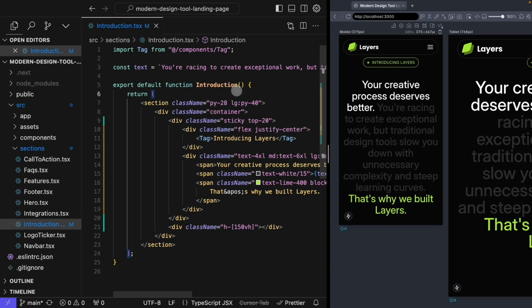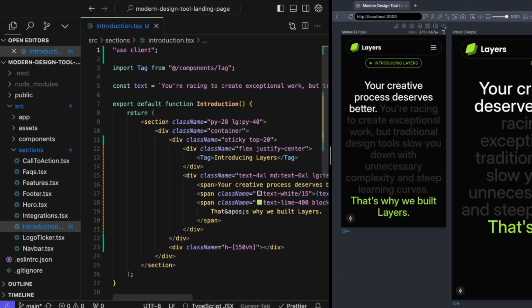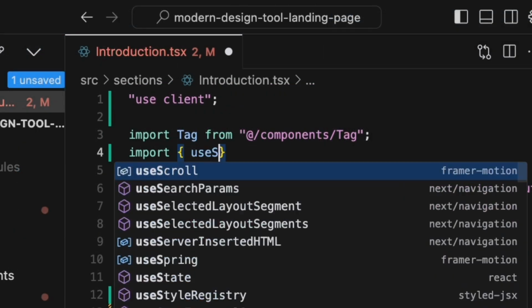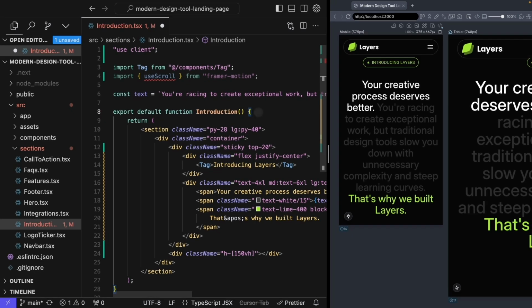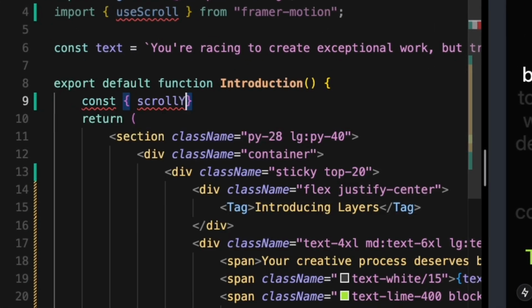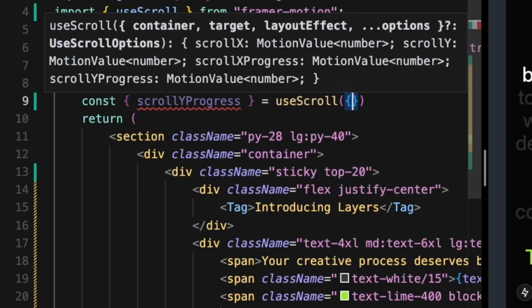In order to start to do that, let's go ahead and make this a client component. So I'm going to say use client here at the top. And then we're also going to bring in use scroll, which will give us a scroll position indicator for this div. So let's go ahead and import use scroll from Framer Motion. And then at the top of our component, we'll say const scrollYProgress is going to be equal to useScroll. And then we'll need to give this some options.